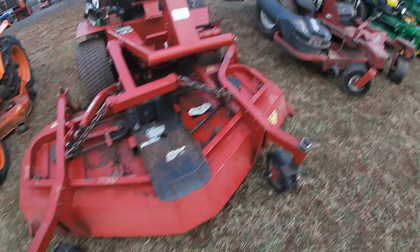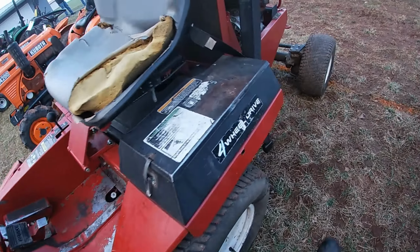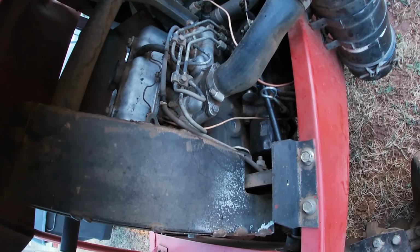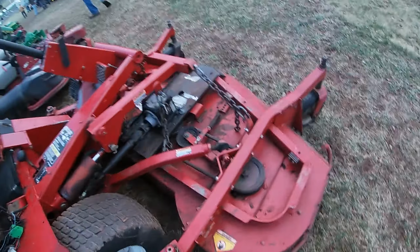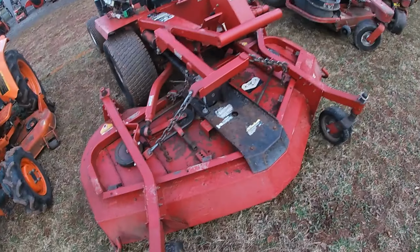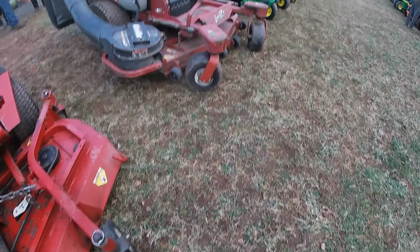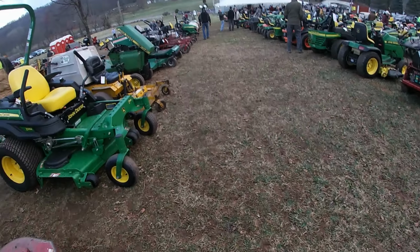Is this diesel? Looks like a Yanmar. It is. Three-cylinder Yanmar, so it's a diesel. PTO driven. We'll see what this thing sounds like. Big laser. And we got a lot more to look at.